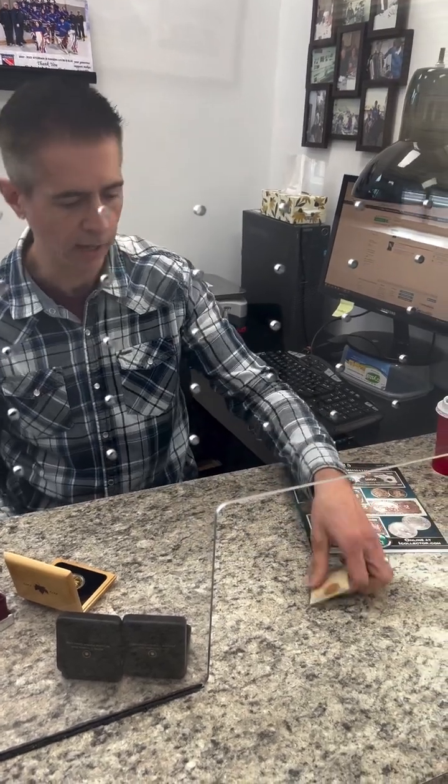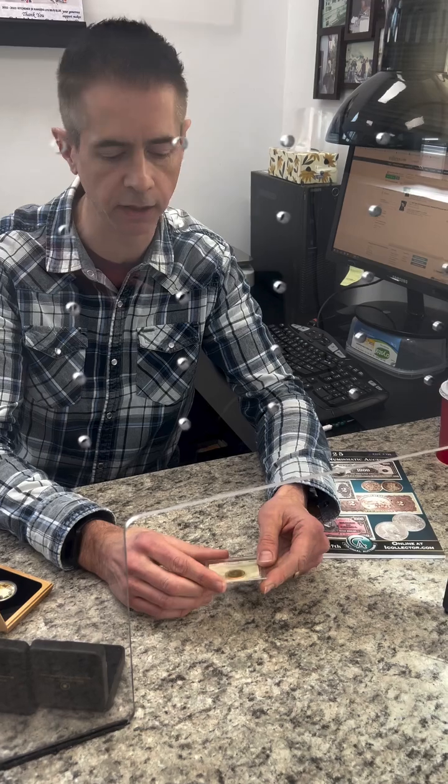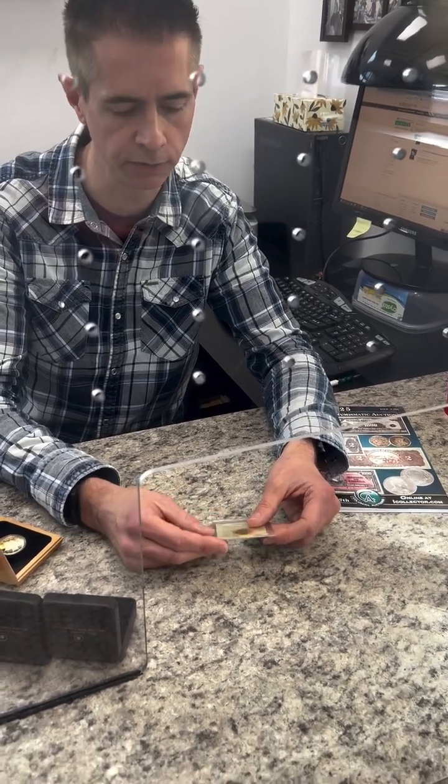So let's just talk about some Canadian coins in this auction. The section we're going to talk about is a whole section of Canadian gold coins. There's 31 lots in there, and I've just pulled out a couple of select items, but like I said, go to icollector.com and check out all the lots and see if there's any coins of interest.